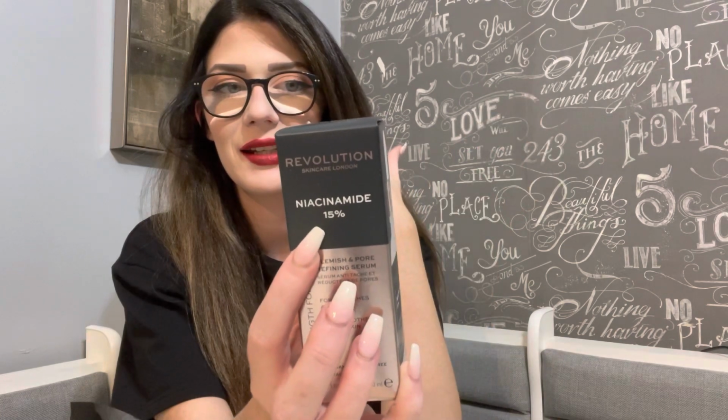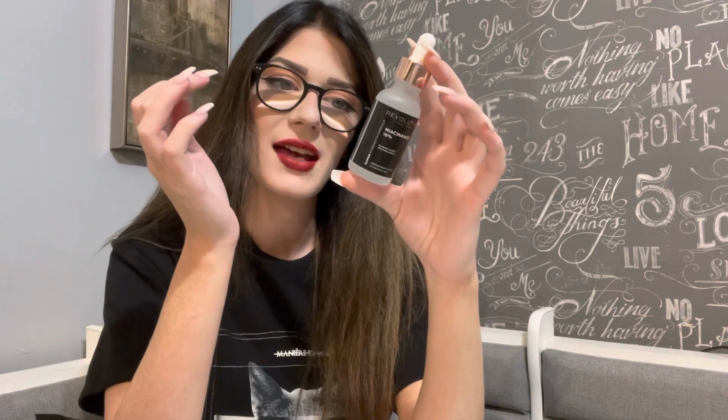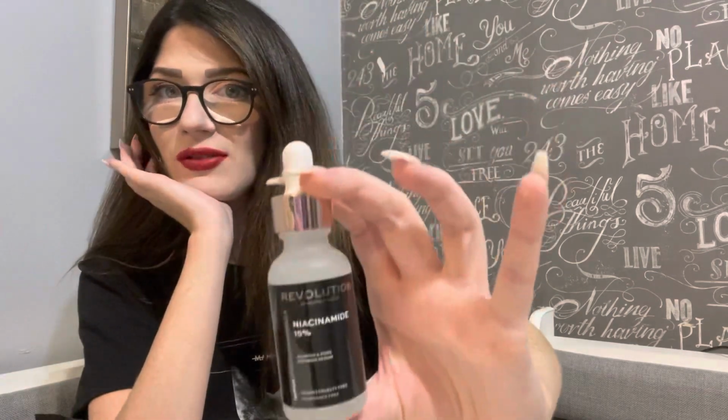Okay, next thing we've got is the Revolution Skincare London Blemish and Pore Refining Serum for blemishes and pores. Super trim formula. I can never pronounce this word. Niacinamide. That's horrendous. I have no idea. So yeah, this is a serum. I've used some Revolution skincare products before. I actually quite like them. So this is the serum. It is a 30ml bottle. But yeah, I do quite like their skincare actually. I've used a few things.